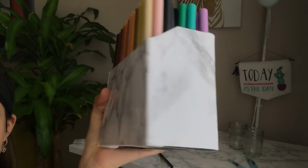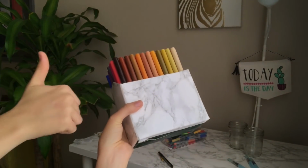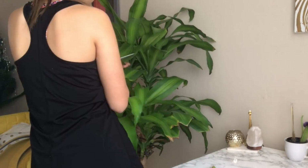I didn't do the back because it's gonna be covered by the wall, like it's gonna be against the wall anyway, so I figured, you know what, it's fine.